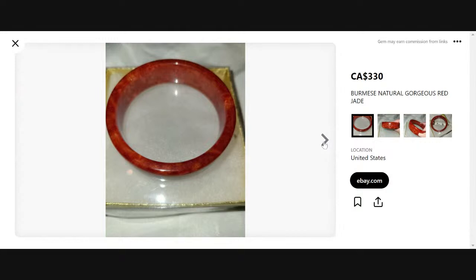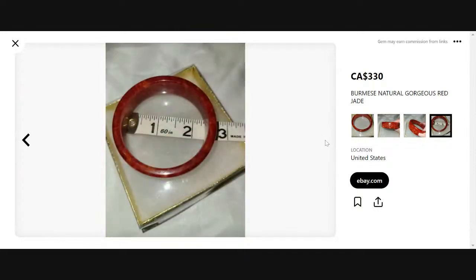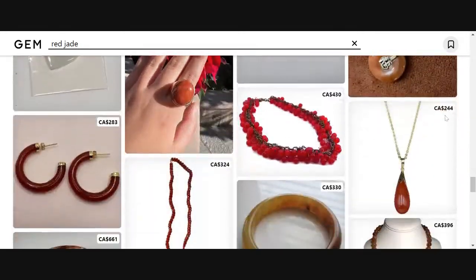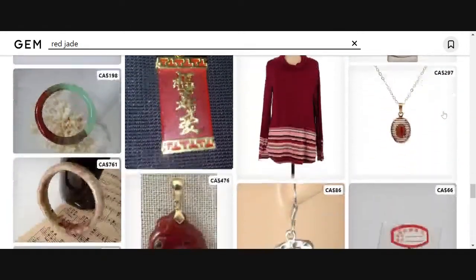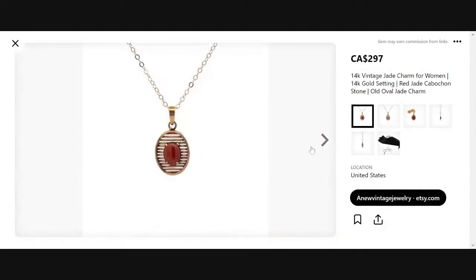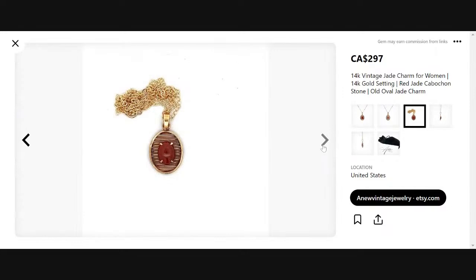So they say Burmese natural gorgeous red jade. And if it's Burmese, they're suggesting that it is indeed jadeite jade. I am going to look at red for just a little bit longer, and then we are going to look for the mutton fat nephrite and chicken bone nephrite. Yes, Lisa, exactly. Before buying, I would also definitely ask, what do they mean? So they are saying old oval jade charm. I don't know if we're going to get a lot of details out of this. I'm going to keep going.